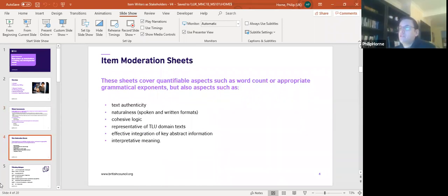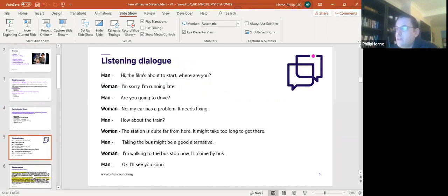Yeah, so the item moderation sheets go through all of these things, and some of these points are more subjective than others. So let me just give you an example. I'll just give you a moment to read this. This is a listening dialogue for an A2 item.